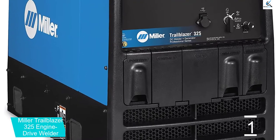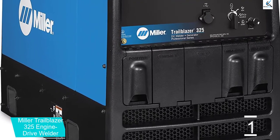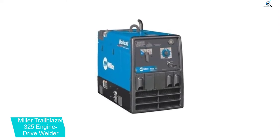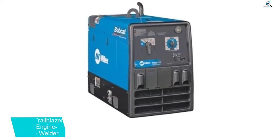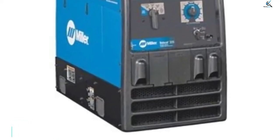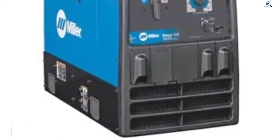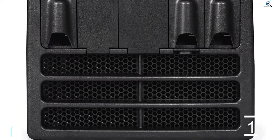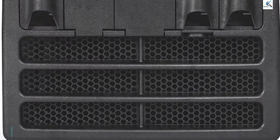The Trailblazer 325 also provides ample engine speed adjustability to give you control over power and fuel consumption. Additionally, this machine supports all processes, including stick, TIG, MIG, flux core, and even plasma and carbon arc cutting. According to reviewers, the welder and power producer is easy to configure and use, and although it is on the heavy side, it is easy to mount on the back of a truck.